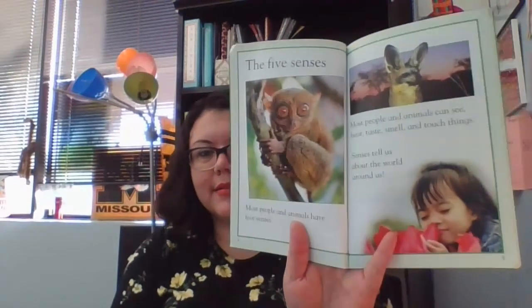The five senses. Most people and animals have five senses. Most people and animals can see, hear, taste, smell, and touch things. Senses tell us about the world around us.